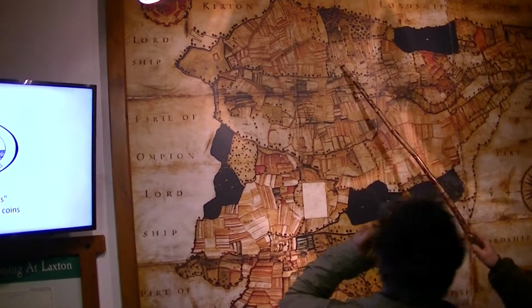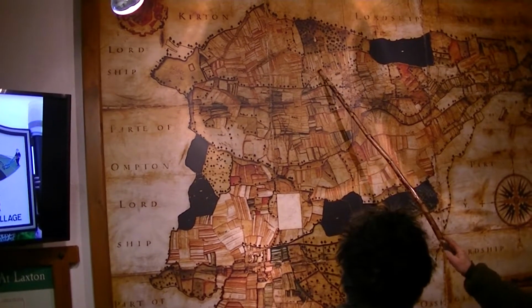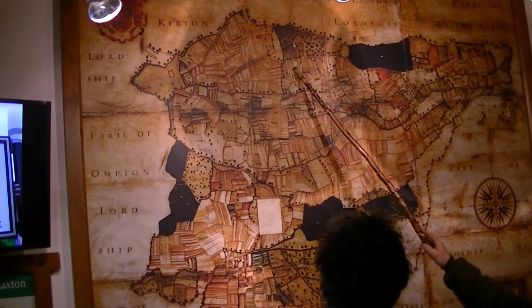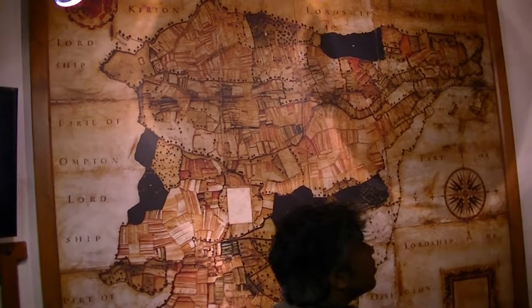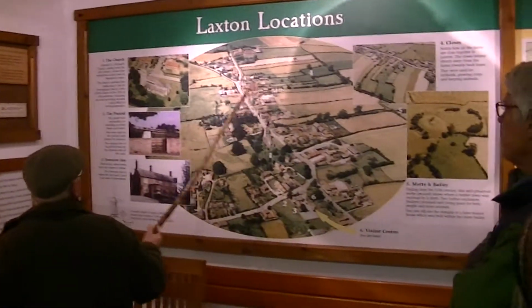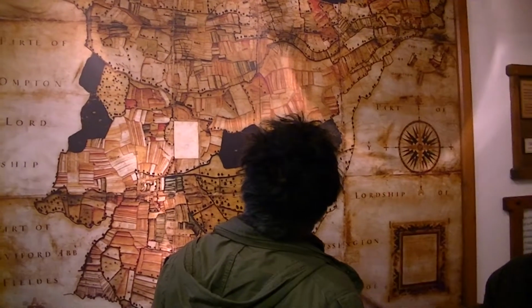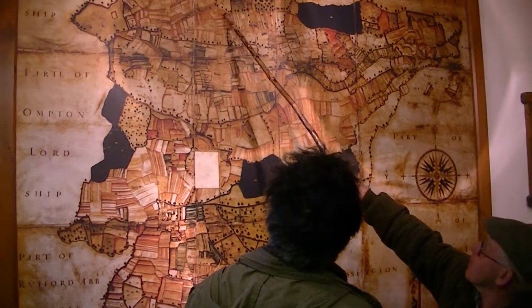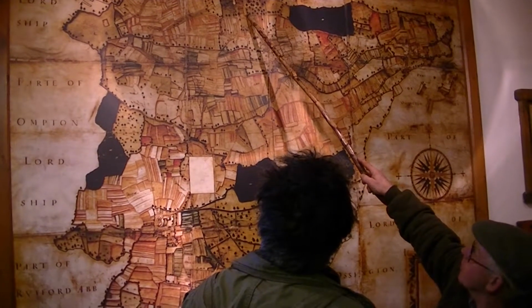Yes. Oh yeah. The road comes down and down there, the church is there, and those little bends in the hedgerows, look. There. Oh yeah. That little dog leg there existed in 1635. Yeah. Wow. And that's the main street and that's the back lane. That's where we stood there. Look. And the Motte and Bailey is up there.